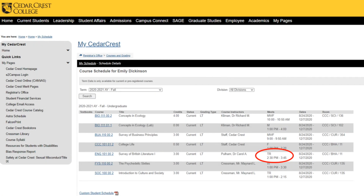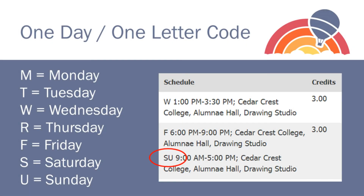Now, here's why I want you to pay attention to this. TR is the code for Tuesday and Thursday. We have classes that meet Tuesdays and Thursdays. SU is the code for Saturday and Sunday. Please make a note of these codes, as often students mistake the TR for Thursday and they miss their first day of class. Same thing happens on weekend classes. Sometimes students miss the Saturday class because they think SU stands for Sunday. Remember, one day, one letter code.